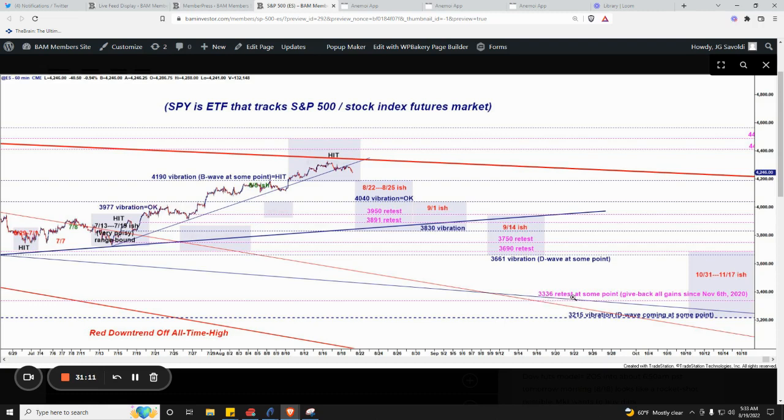I'm leaving this 3,336 retest, giving back all the gains since the November 2020 election. I'm leaving this here and thinking that it's sort of October, November-ish, but assuming first of all that the market tracks the model, how aggressively we move into these zones of weakness will determine these prices. You guys know how this works.